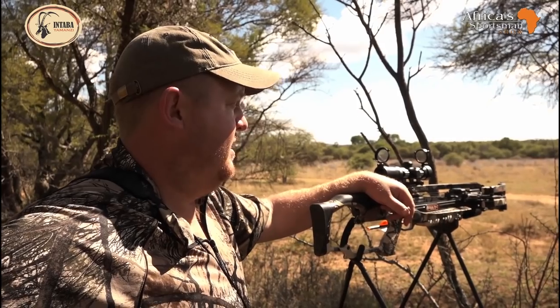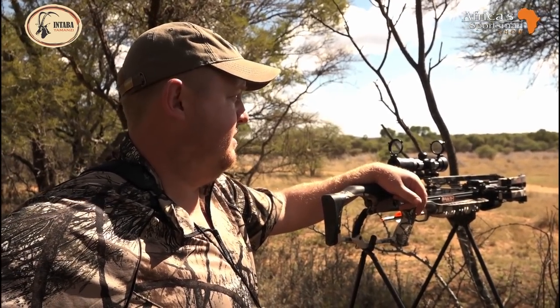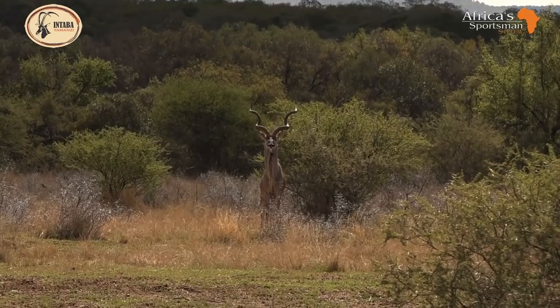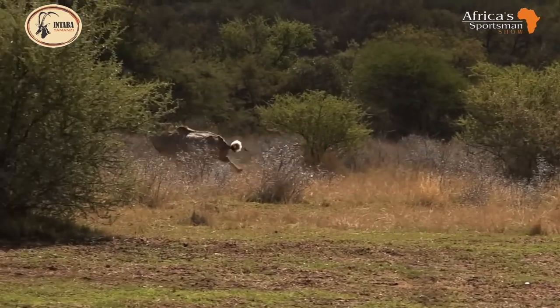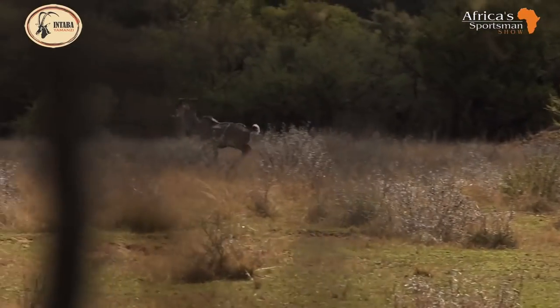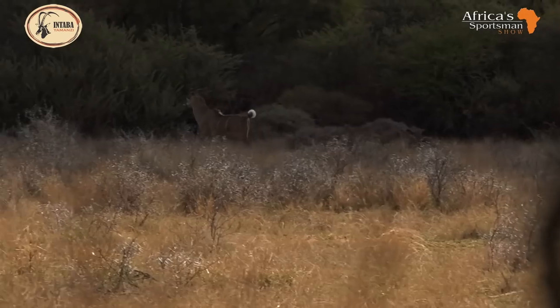And I'm not sure if I hit the vitals. He spun away with his hind leg dragging, so I might have pulled the shot to the left. I was very steady. I might have canted the bow a bit, or the crossbow a bit. So we're going to wait a couple of minutes. It was definitely a hit. We marked the spot where he is. We're going to give it about 10 minutes, and then we'll go look for a blood trail and follow up from there.